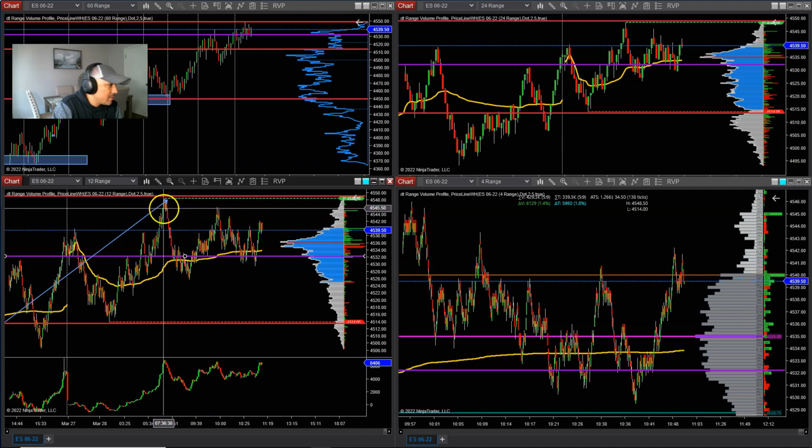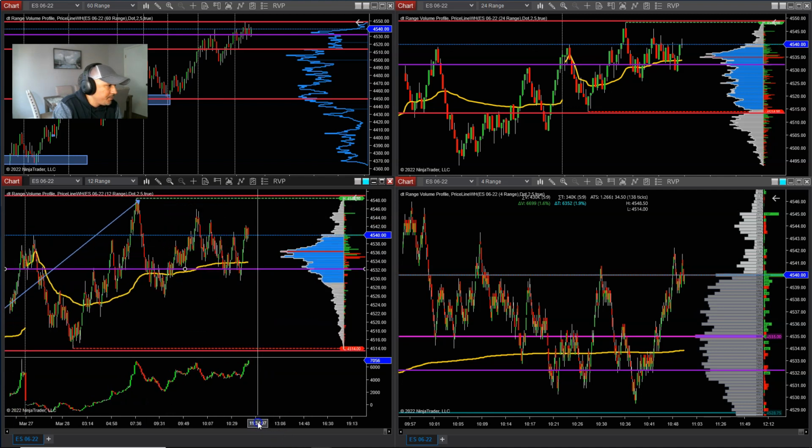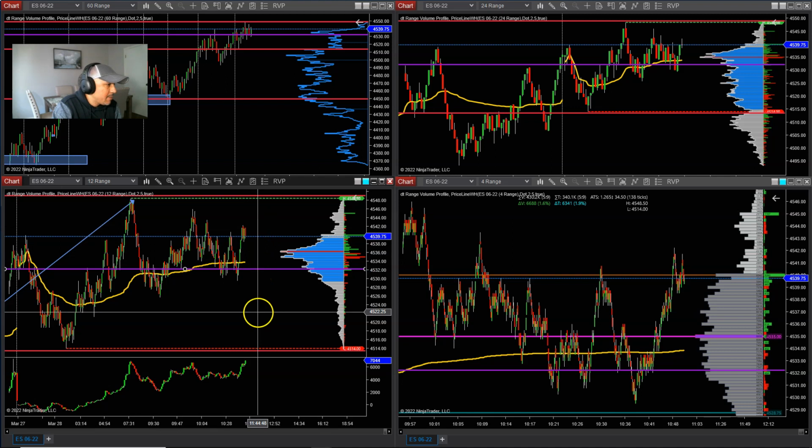There was supply sitting right here. The price pulled back to this area right here. That's an area of supply. There's an area right here. Price rejected it. That's why it pushed down. So we'll see. I'm gonna wait for the pullback.